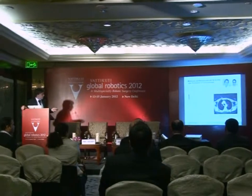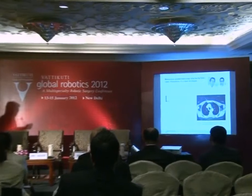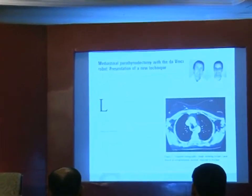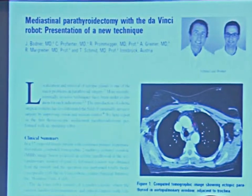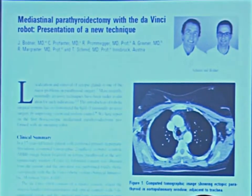They had a transient nerve lesion, which resolved in the end. They used 5 trocars, and it was a little bit complicated position of that parathyroid, but it was the first approach.